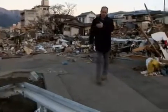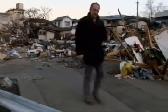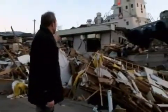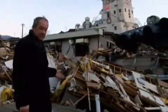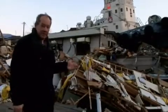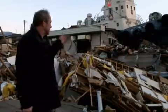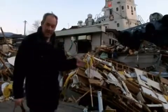The sea is some 500 metres down there, and yet up here we have this. It's a remarkable sight by any standards, a huge tug which has been brought all the way up here by the tsunami. And what's even more remarkable about it is what it says about the size of the tsunami.